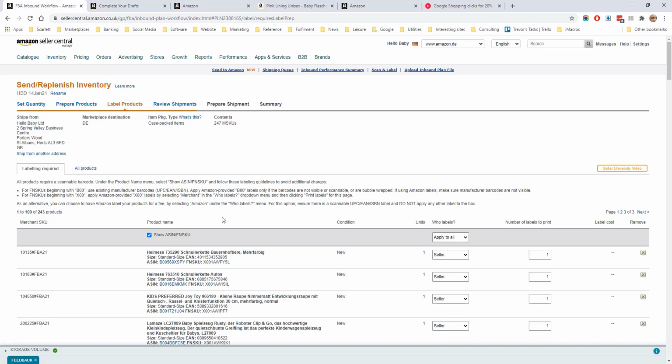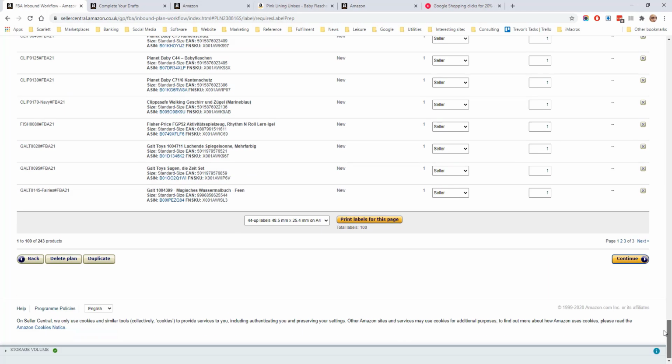The next stage tells you which products need to be rebarcoded. Amazon requires certain products that cannot be commingled to have an Amazon barcode affixed. This can either be done by the seller, or you can let Amazon do it, to which there is a fee applied. At the bottom of the page, you can print out the labels for all the products on this page. Click Continue to show that you have processed this information.